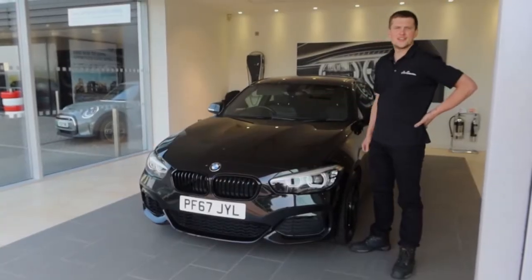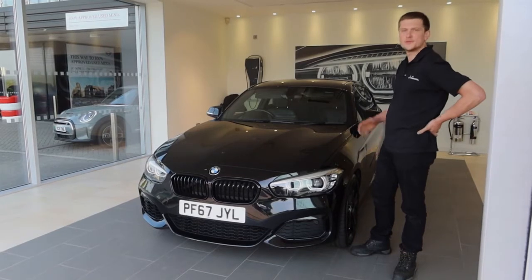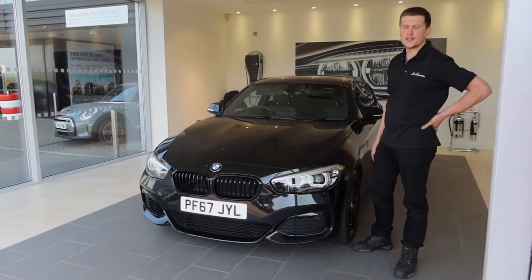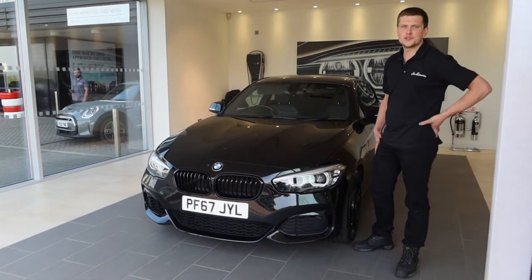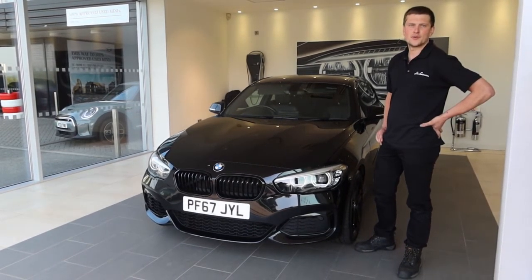And here we are with the new Hack Engineering M140i, Sapphire Black, so it's looking pretty tidy. We've just given it a bit of a once over, and sure enough the guys at Barons were true to their word, and it is a pretty tidy example, so I'm pretty excited to get it back to the workshop. Everyone's back there at the moment, cracking on with all the jobs, so I'm sure they're excited as well for us to get it in and have a look around.